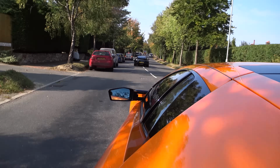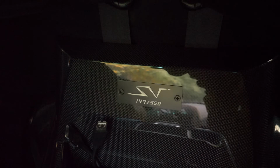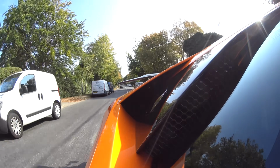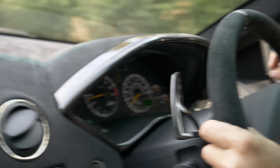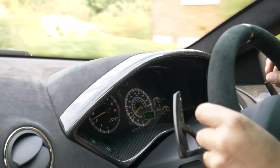Originally, global production for the SV was planned at 350 cars, and a plaque inside said as much. However, only just over half of those were actually ever made. Now, Lambo claimed that the early stop was to make way for the incoming Aventador, and I'm sure that the effects of a global financial crisis on the £300,000 V12 supercar market were purely coincidental.